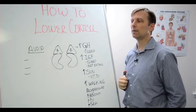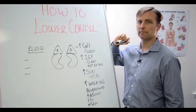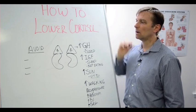Because if you're living in an environment that's constantly stressful, you're going to have a heck of a time with this right here. Okay? So that's how you lower cortisol.